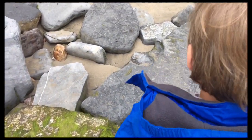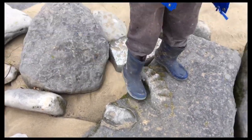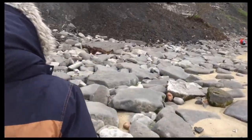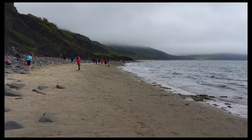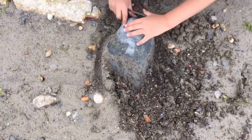There's another monster behind you, look. Whoa! Yeah. Wow. I'm going to look up here. Okay, we're not near the cliffs. They're crumbly, these ones. And we don't know what they do. Big chunk of ammonite there, isn't it? Yeah.